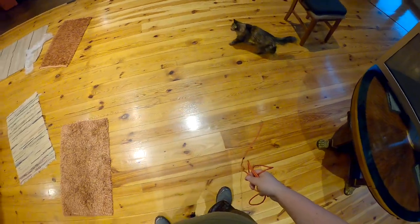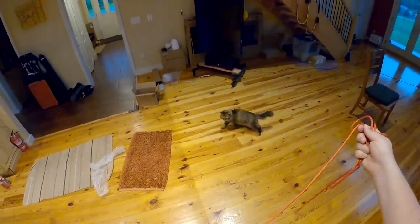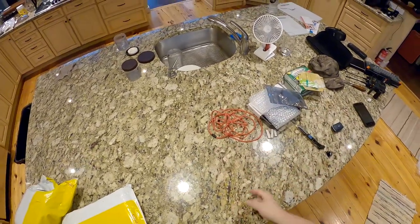Come on, you old bag. You know you want to chase it. You've got a little hard time walking now. Boopers, you good? Good.